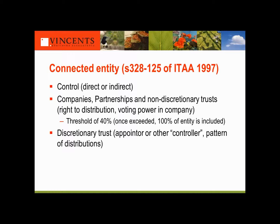From a discretionary trust perspective, the situation is different, and there are two ways that an entity can be connected with a discretionary trust. The first one, and probably the easiest one to identify, is a pattern of distributions test. That test is basically looking at the distributions that have been made by the trust to the beneficiaries in the previous 4 years to the year that you're considering. So we're in the 2016 financial year at the moment, so we'd be looking at 12, 13, 14 and 15. Looking at the distributions that have been made by that trust, any beneficiary that has received 40% or more of a distribution, capital or income from the trust would be considered to be connected under the pattern of distributions test.